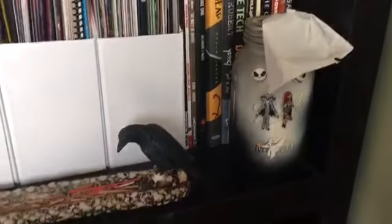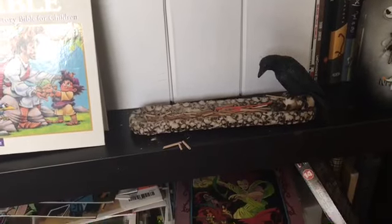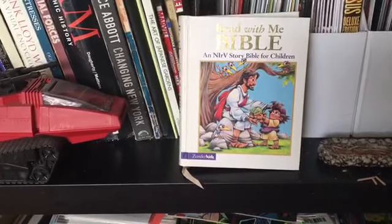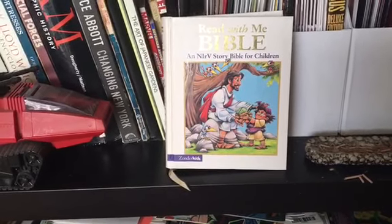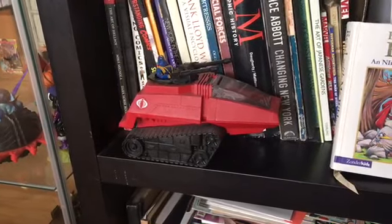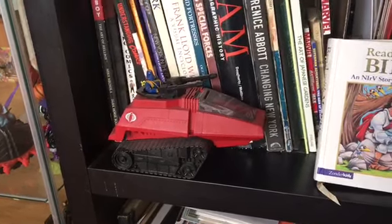And then over here, a little tissue thing my mom made us. My mom's so great. She knows we like Nightmare Before Christmas. My mother-in-law gave me this crow incense thingamajiggy, which I really like. Gotta have a Bible for the kids on hand. This is an awesome book. This is pre-Sergio Bible. I need to get a Sergio Bible next, but this is a really cool book. And then a Sears exclusive Hiss tank with a newer version of Cobra Commander there.